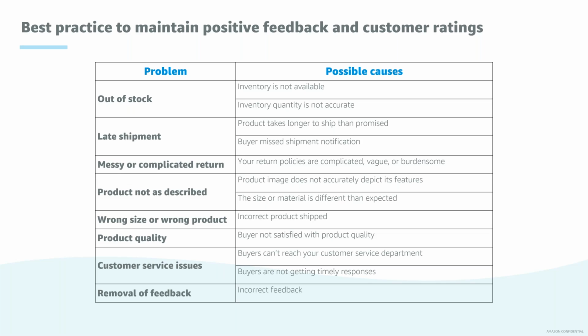And lastly, another key one is removal of feedback. So any incorrect feedback that you are not responsible for, it's important to remove that so customers aren't making uninformed decisions before purchasing your product.